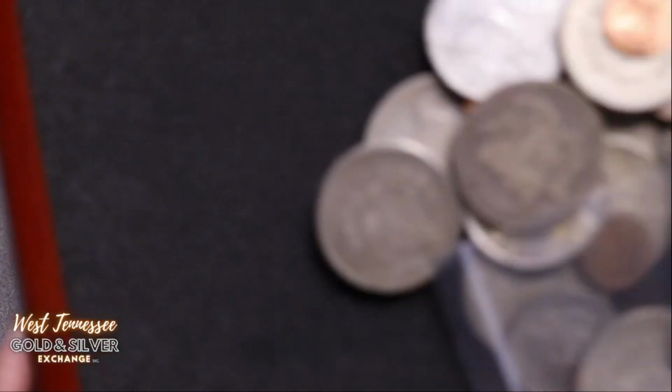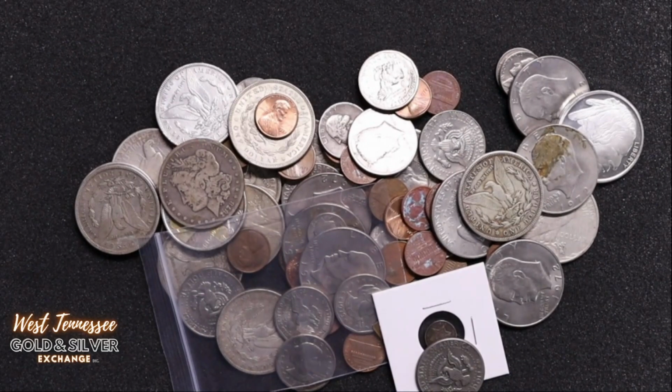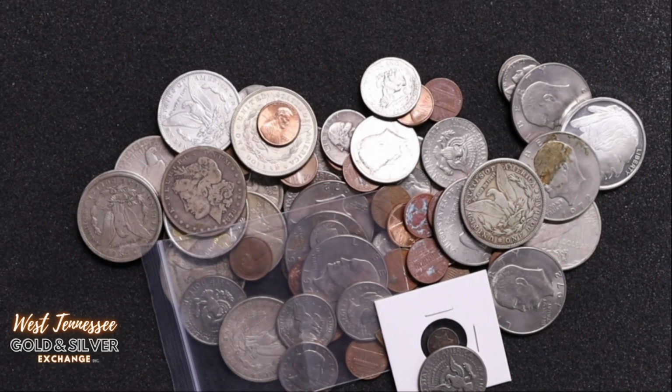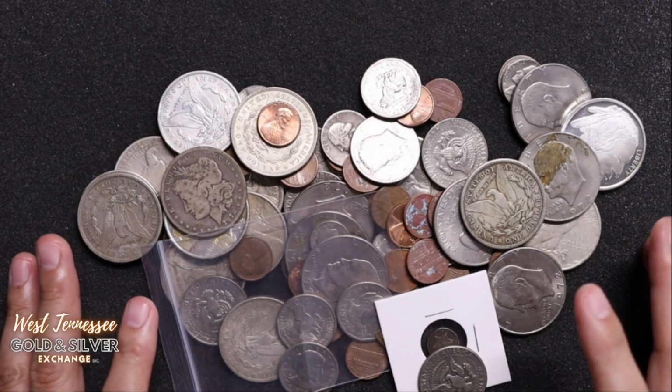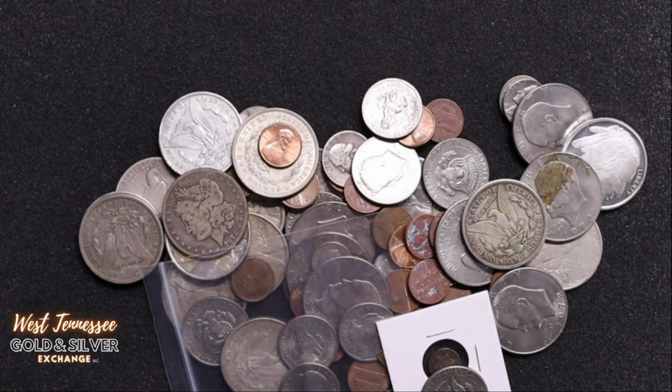Here is the tray of all of the stuff that has come in. Got some really cool things in here that I'm going to show you in just a little bit. So what I'm going to do is I'm going to go ahead and sort all of this stuff. I will be right back in a few seconds. You will not even notice it, but I'm going to sort it and we will look through it. Be right back.